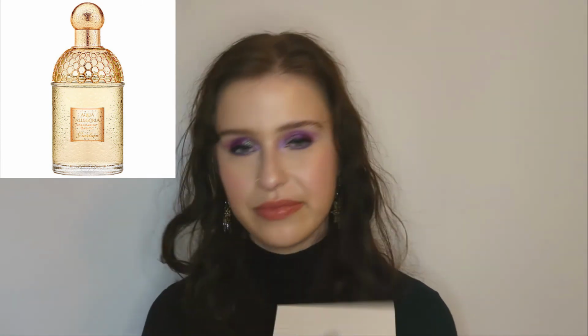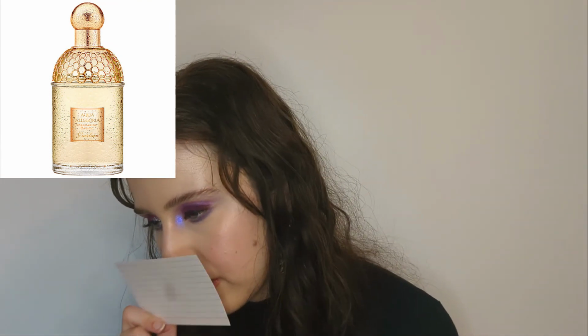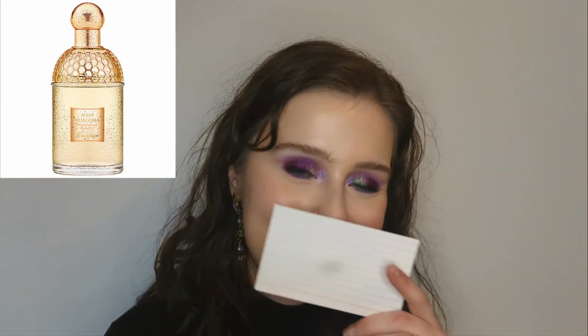There's a little bit of greenness in here, probably from the green tea and the ivy and the basil. But it's not so green and intense that it smells like grass or trees. To me it's just a very juicy clementine. I really like this one. I wasn't expecting to like this one, to be honest. I thought I was going to be more of a fan of the Arts and Materials collection samples that I got, but I didn't really like any of those, but this one I do like.